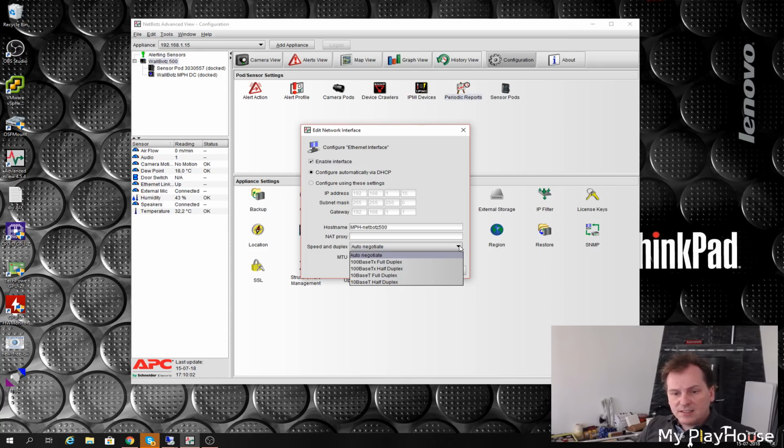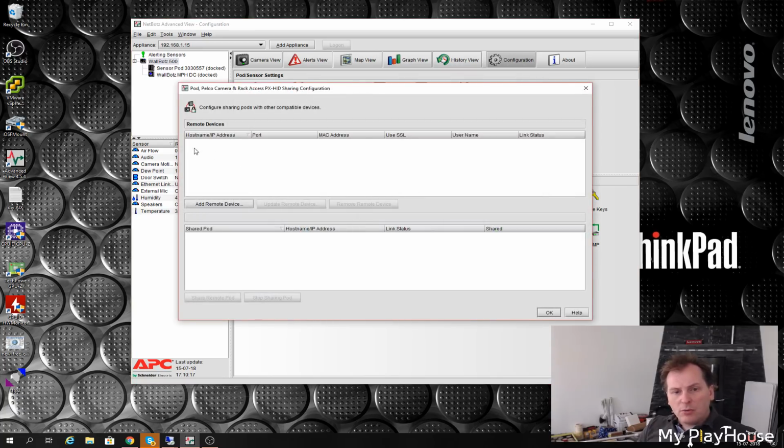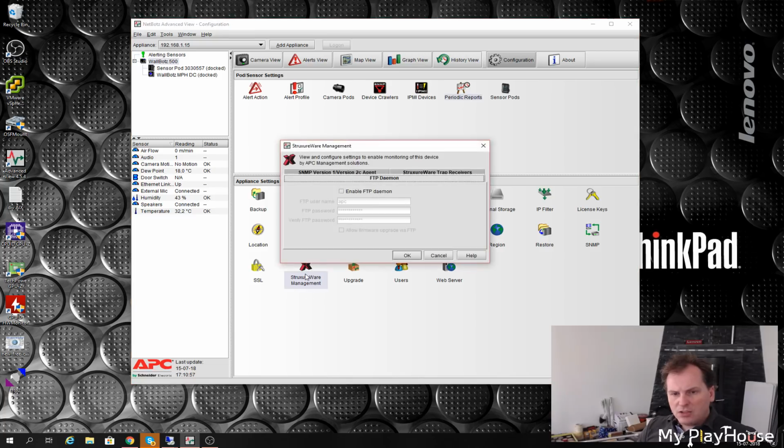It only has a 10/100 megabit connection. So if it's an only, then we have a possibility to share the camera and the data with other devices. Haven't used that ever, but it could be cool if you had a camera system, you could actually bind it to that and maybe have that store your camera data from what's going on in the data center. That would be nice. Proxy region, we already checked that. Restore, SNMP trap, SSL, infrastructure, manager. Okay, that's if you have a server and connected to that.